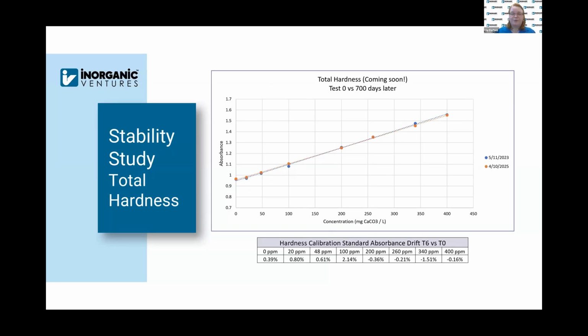And we've got pretty good stability data for these. The only difference with the total hardness is that we've had to tweak the reagents a little bit from the seal method, just to ensure that long-term stability. So same chemistry is going on. They're just organized a little bit different in solutions so that, like I said, that long-term stability is still something we can achieve. And you can see here, after 700 days, it's still performing really, really well. So that's what we really like to see.